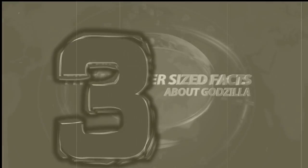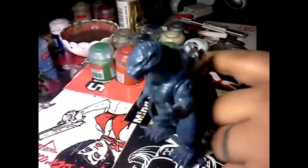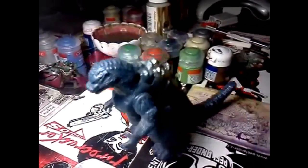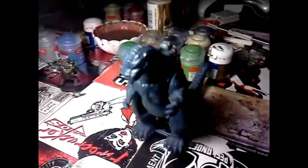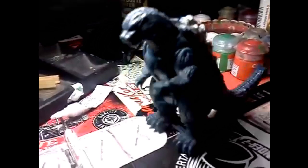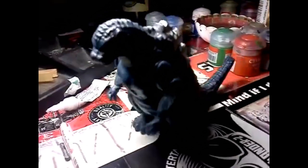Number 3. Now, in the end of the film where they're trapping Godzilla in ice, there's a really awkward shot where it looks like some kind of still toy. It's like Godzilla's not moving, like what is going on? And it's because it was a toy. It was actually a wind-up Godzilla toy.